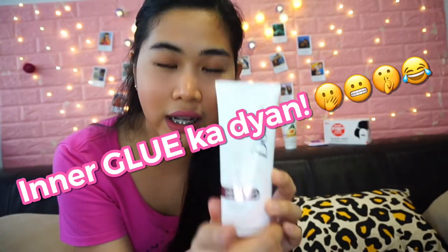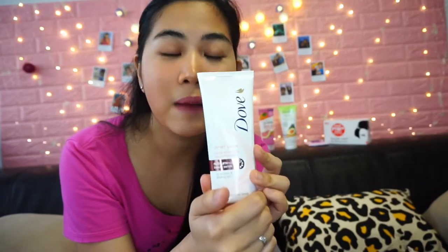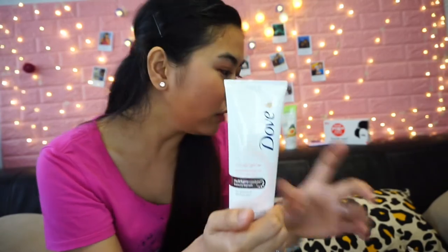So if you feel that your skin is very dry, lalo na ngayong summer, mafi-feel mo na medyo nagkakaroon ka ng panitbalat dito. If you are experiencing redness or inflammation, well, this one is for you. Why is it Inner Glow? Because the claim of this facial cleanser is it has a serum. Because serum is a lightweight moisturizer that penetrates deeply to deliver active ingredients to your skin.